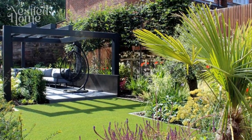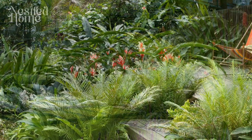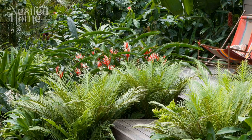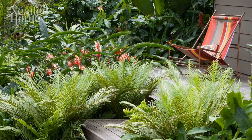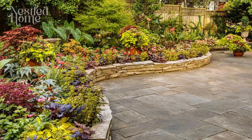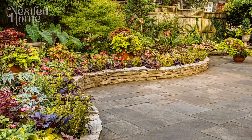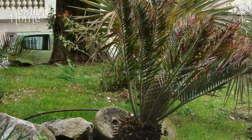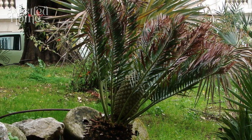9. Furniture and decor. Select outdoor furniture and decor that complements the tropical theme. Consider weather-resistant materials and designs that align with the overall aesthetics of the garden. 10. Maintenance plan. Develop a maintenance plan for the tropical garden. Regularly prune plants, clear debris, and monitor the health of the garden to ensure its continued vibrancy.